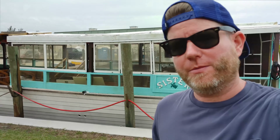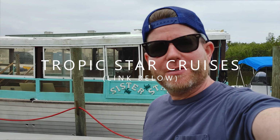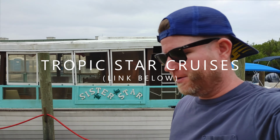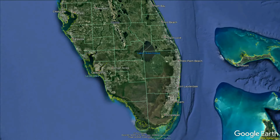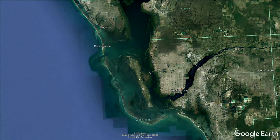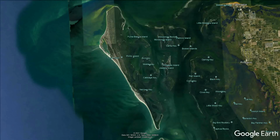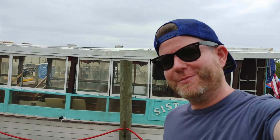All right, so we are getting ready to go to Cayo Costa. I'm going to be camping for 3 days there. We're going to be taking this beautiful Tropic Star ferry. Cayo Costa is a barrier island just north of Captiva and Sanibel. And it's going to be a good time. We're going to collect some shells, and I'm going to take you along for all of that journey. So it's going to be a lot of fun. So I'll see you in a little bit.